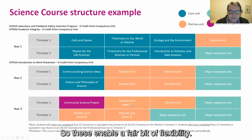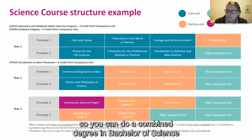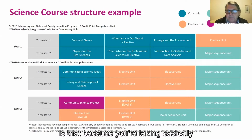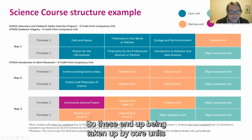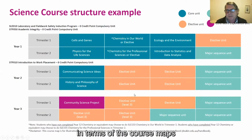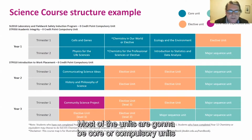Now, the Bachelor of Science degree is also run as a combined degree with Arts, Bachelor of Arts, Bachelor of Commerce, Bachelor of Law, and Master of Education. So you can do a combined degree in Bachelor of Science with those other degrees as well. And the important thing to note about the combined degrees is that because you're taking basically 2, 3, or 4 year degrees and then condensing them down to 4 or 5 years, a lot of the elective options for double degrees disappear. So these end up being taken up by core units within the other double degree that's accompanying the Bachelor of Science. So the major differences in terms of the course maps between the single degree and the double degree is a single degree has a lot of these elective slots, whereas the double degrees, you tend to not get the same choices in terms of electives. Most of the units are going to be core or compulsory units that you need to do for both degrees.